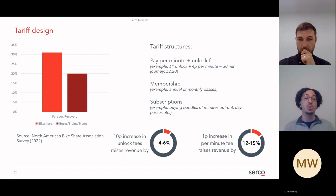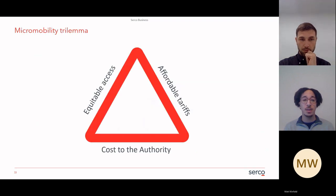Getting the tariff right is important to ensure the longevity of a scheme. It needs to be attractive enough to attract and retain riders, whilst also being at a level that it contributes to the scheme's sustainability. Serco are able to offer partners some qualitative and quantitative market research in order to inform pricing strategy. And we take into account other local transport offerings and how we can appeal to these different user personas. So I'd be happy to follow up with any interested authorities after. If we just move on to the next slide.